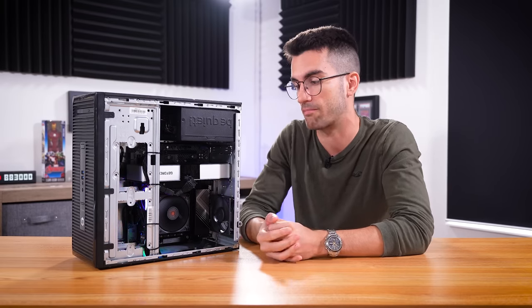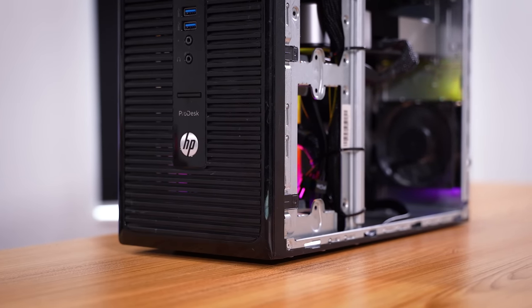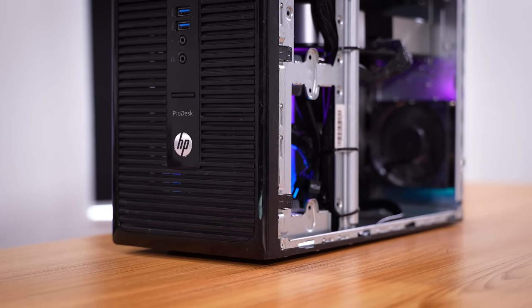I really actually love the way that this looks. I think it's so stealthy, so misleading in such a good way. I've definitely got the itch now.